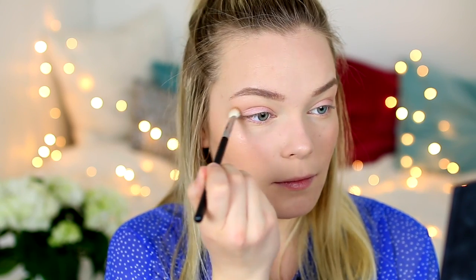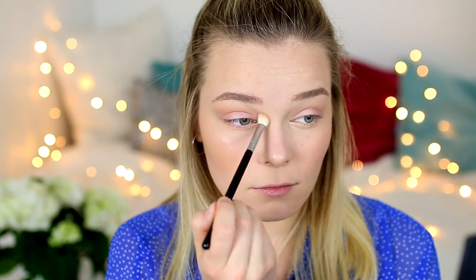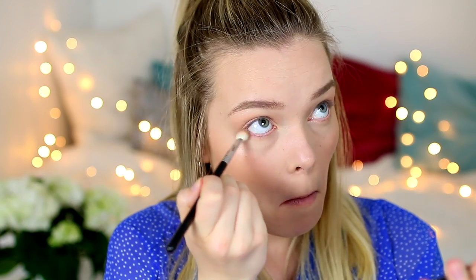Now I'm gonna take this palette from Wet n Wild. This is in the shade Bare and Beautiful, and I'm gonna take the crease color in here with the same brush, and I'm just gonna layer that on top of the transition color. Now I'm gonna take a flat shader brush, and I'm gonna go in with this brow bone color. Don't always have to do what they ask you to do.